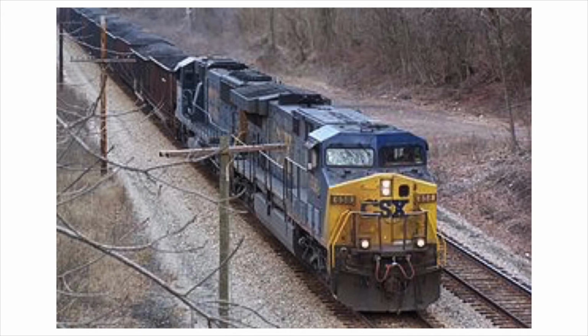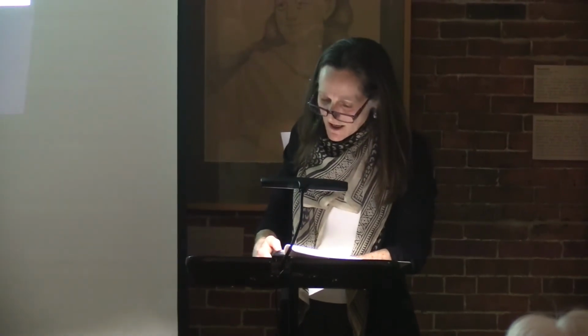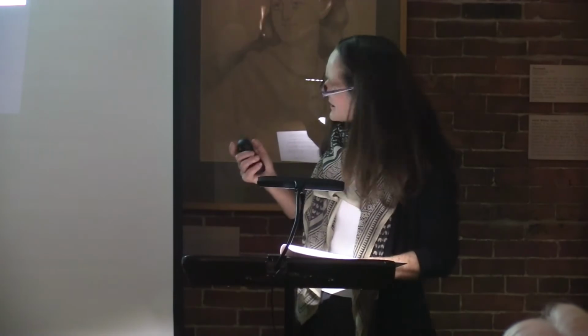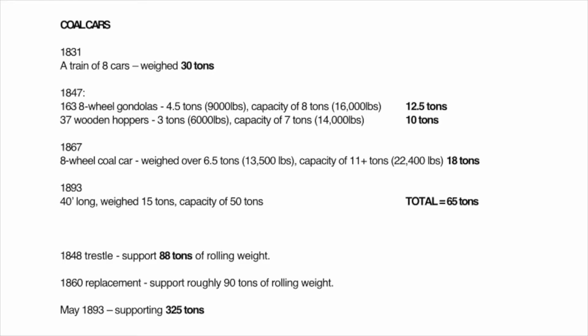So, rails, wheels, cars, and engines over time. Let's look at these variables at particular times in history. In the official Railway Equipment Register of July 1904, Professor Taylor of the University of Wisconsin wrote an article, "The Capacity of Early American Freight Cars." I can't tell you how pleased I was to find that article. In 1831, the Baltimore and Ohio Railroad, the B&O, required a train of 8 cars to transport 200 barrels of flour. The entire train, without the engine, which was the horse, weighed 30 tons. And that included 2 tons of passengers perched on top of flour barrels.